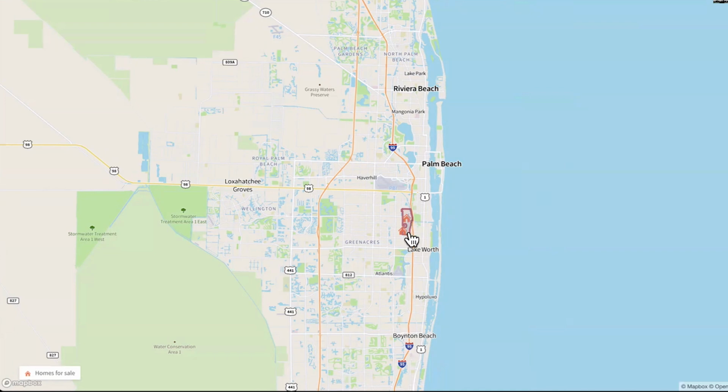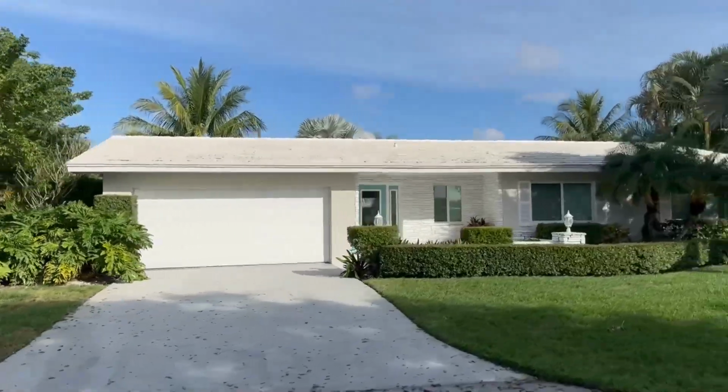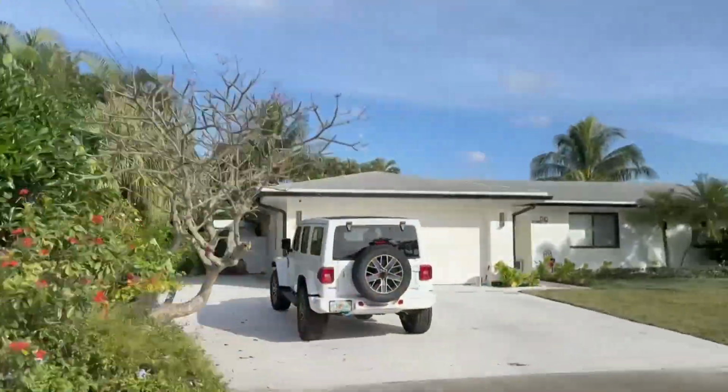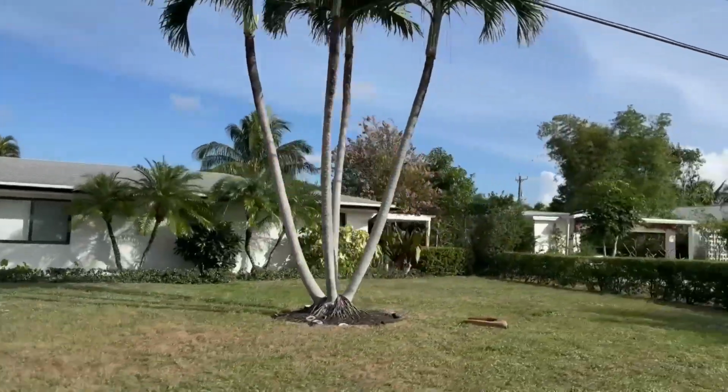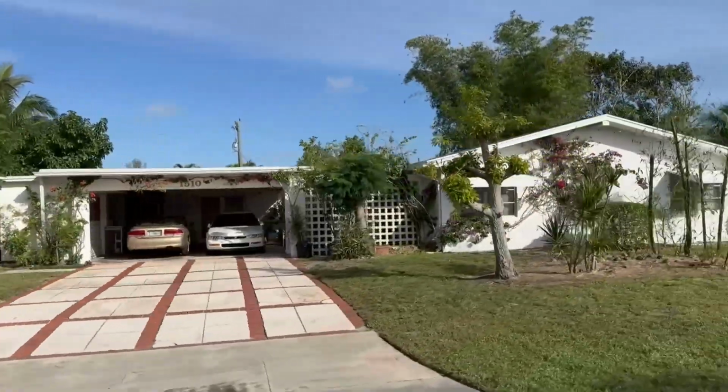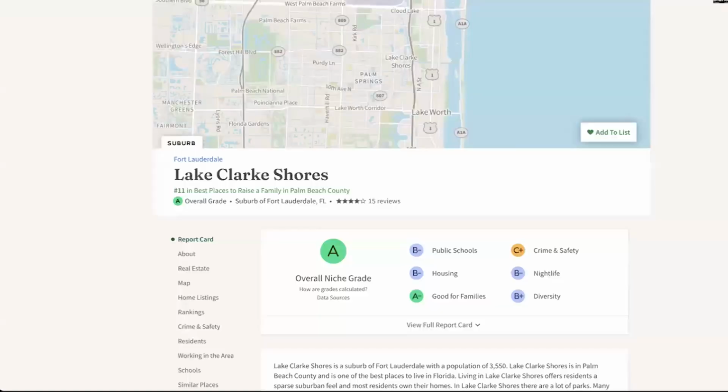The town was developed in the late 50s, so most of the home styles are mid-century modern and that whole South Florida look. Although now that the town's starting to get discovered, there's a lot of redevelopment going on there. So it really is an interesting option.